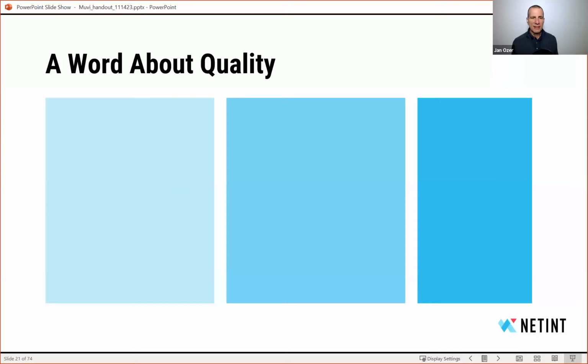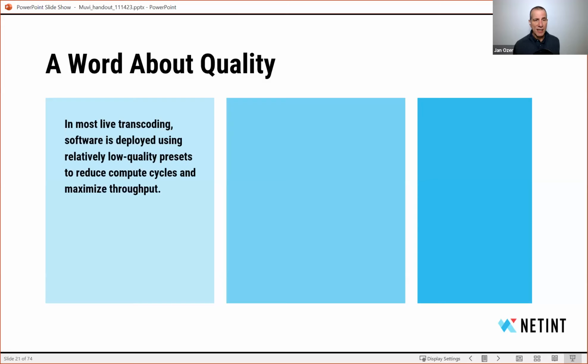So let's look at the quality side. And a word about quality. I want to set expectations here and let people understand the quality that ASIC-based transcoders and GPUs, for that matter, are really targeting. And in most live transcoding settings, we saw this a few minutes ago when I was comparing the throughput for x264 and the T4 or the T408 product from NETINT. And we saw that I used the very fast preset.